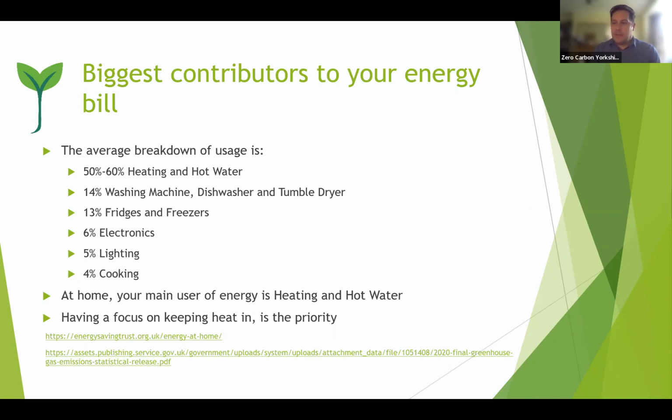So at home, your main user is heating and hot water, and so having a focus on keeping that heat in is the priority.